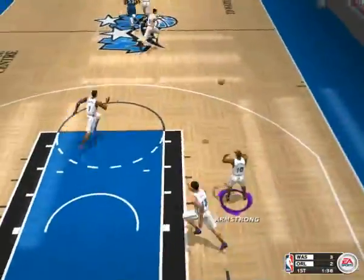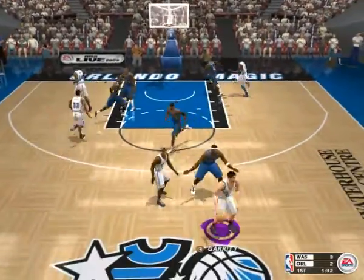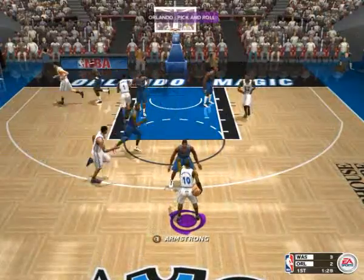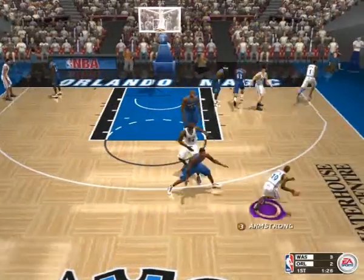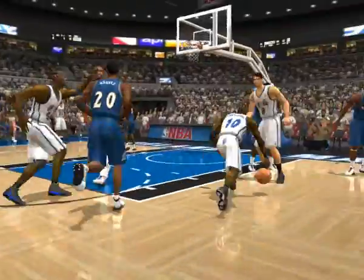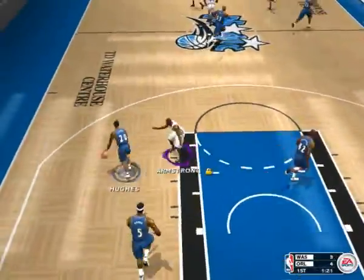Back on D. Gives it off to Armstrong. Oh, that was a monster pick. Oh, you could almost hear the defender's teeth rattle. Step up the D, boys.